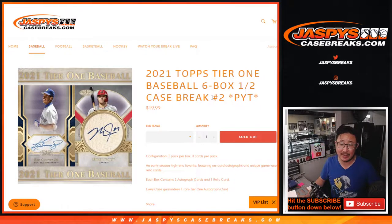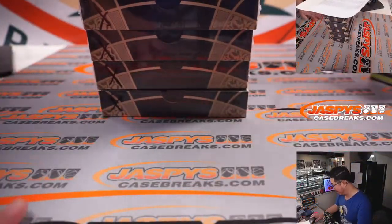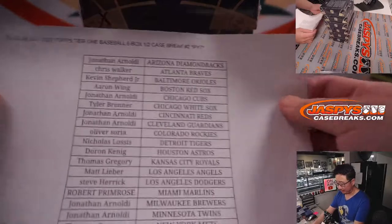Six box, half case, pick your team number two. Second half of that case we popped open last night. First half was pretty solid. Second half might even be better. Let's see. Well, we're going to find out soon enough.